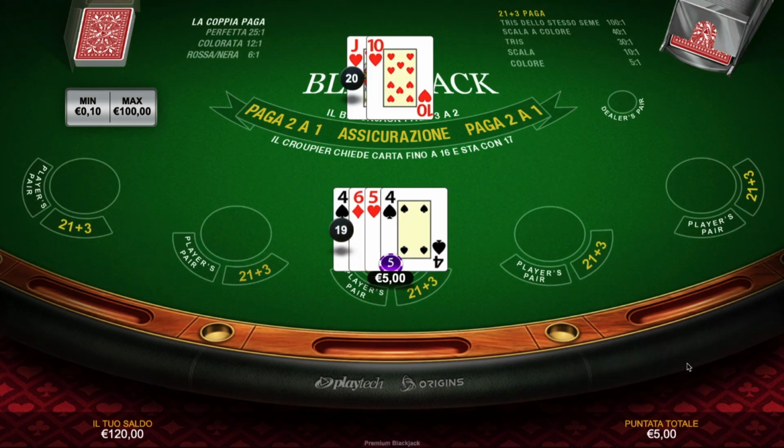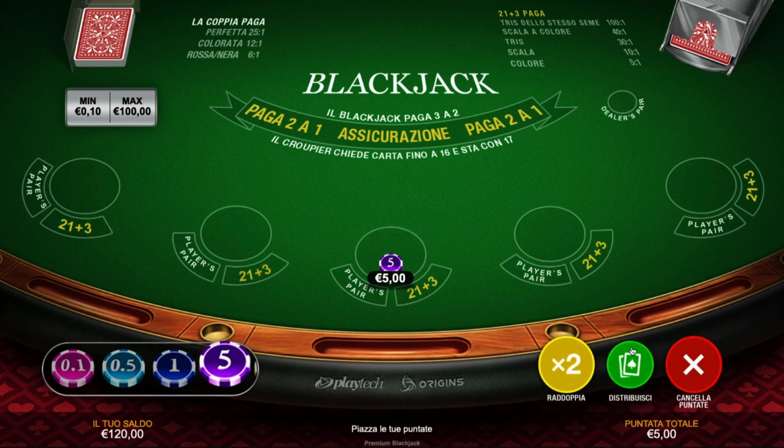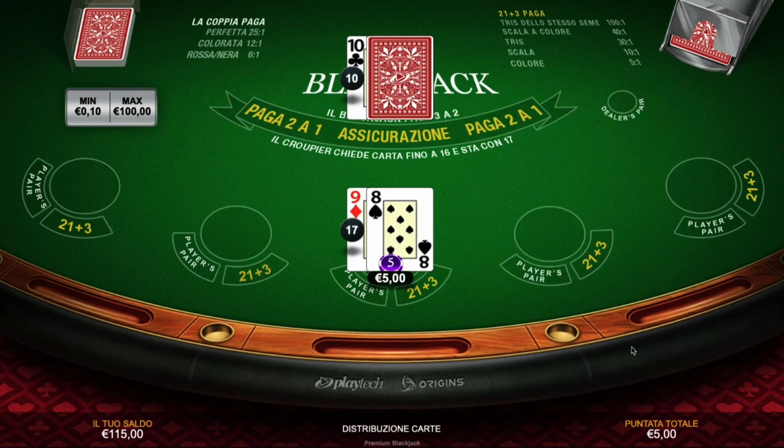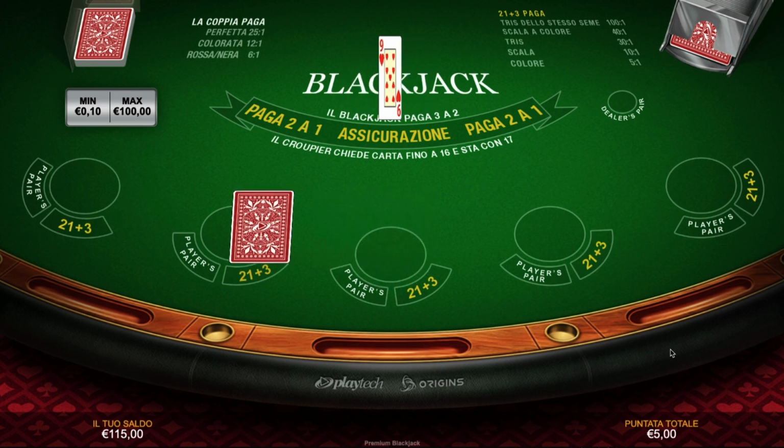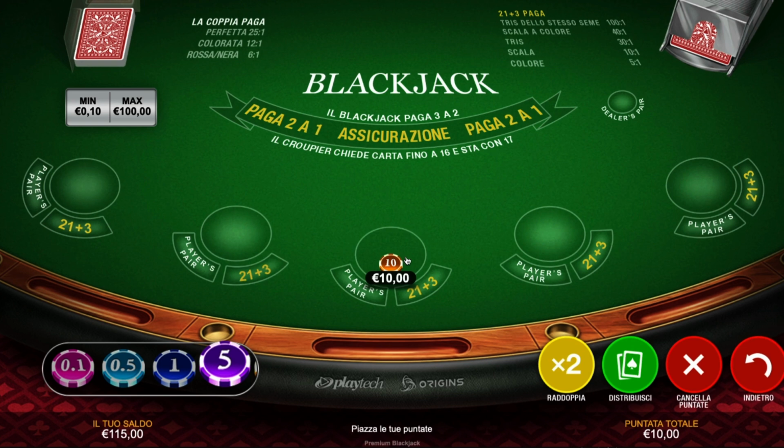Okay guys, I've been playing for about 5 minutes, and as you can see, I've reached €120 without having more than 2 consecutive losses. Now we're at the 2nd loss in a row, so if I lose again, we'll triple the bet. And there it is, we lost. So now what do we do? We triple the bet to €15.